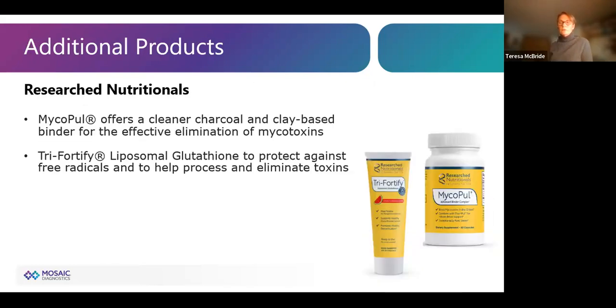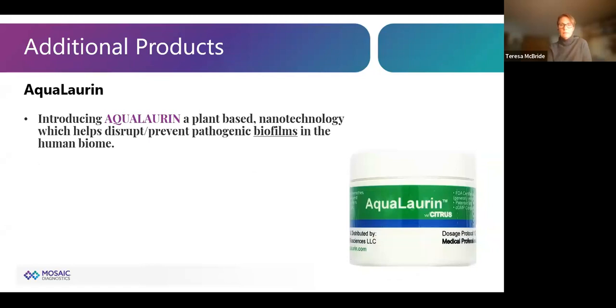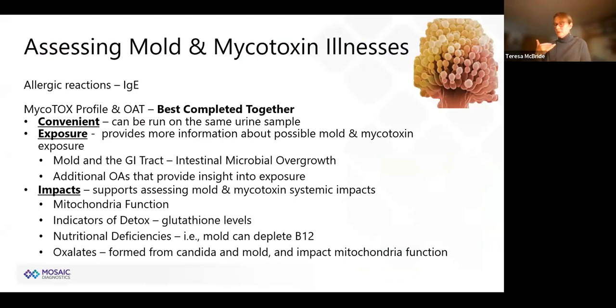Here are a couple of products from Research Nutritionals. They have a nice product binder for effective elimination of mycotoxins, and they're also well known for their liposomal glutathione products. This is a product I think is relatively new. Actually, I don't know how long it's been out, but it's one that people are getting really good results with, addressing biofilms. So just some products to put on your radar if they aren't there already. Again, people seeing good results with, worth looking into. And all these companies provide education around specific treatments.